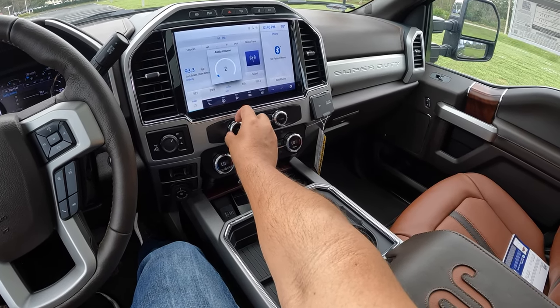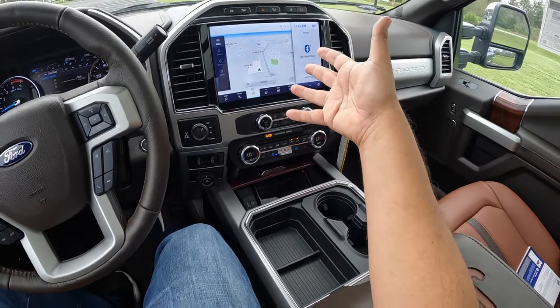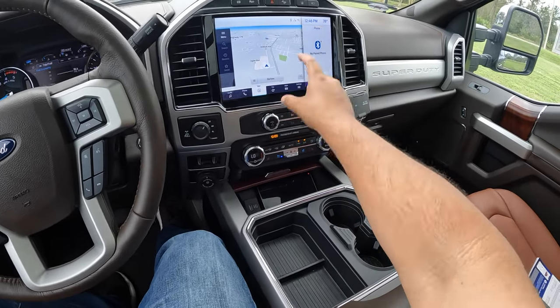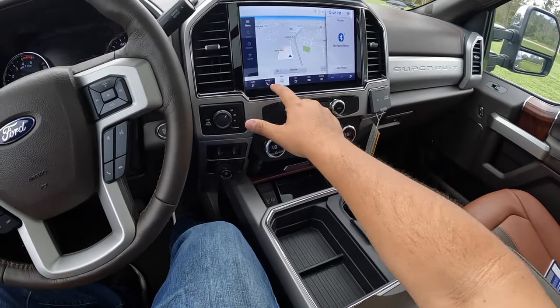Which sounds really nice. Very nice sounding system. We got navigation, as you can see, guys. Of course, this has got your latest SYNC 4 system as well. We got the nav here, of course. You got the other screen here to see if you're pairing your phone or anything like that. We got all kinds of controls now.